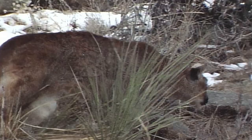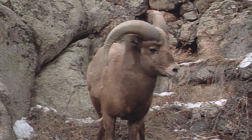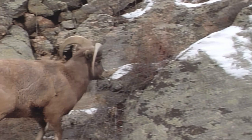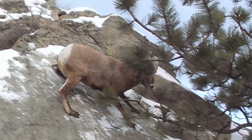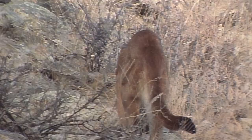The primary prey of the mountain lion are deer, but cougars also hunt animals as small as rabbits and grouse, or as nimble as the bighorn. The bighorn remains alert, while the cat silently steals away.